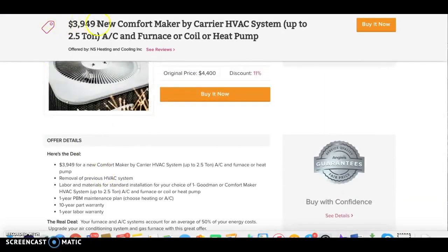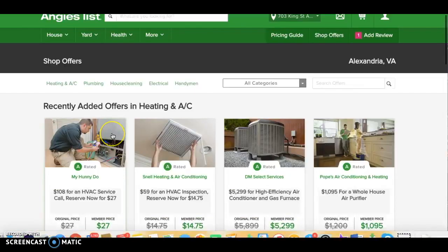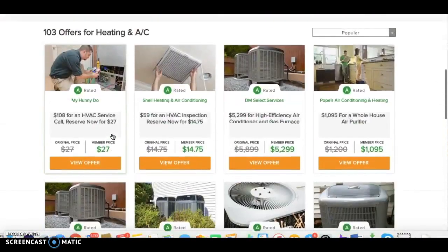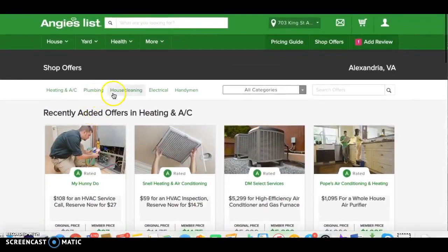So anyways, $4,000 for an entire new AC and furnace or heat pump. That's a really good deal. That is saving you $3,000 right there. And it continues too. Plumbing. Let's do another one. Let's do electrical. Let's look at that.